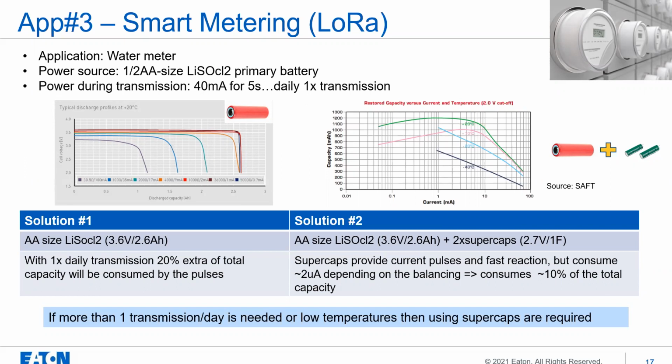It might be a handful of times if there's something else going on in the system, but not a lot of transmissions. But when they only have a battery in the system, even just one transmission a day over those 15 years is going to take about 20% of the battery capacity. So again, they would have to oversize the battery to take on all those pulses. And then it just exacerbates the problem if you're doing more than one transmission per day.